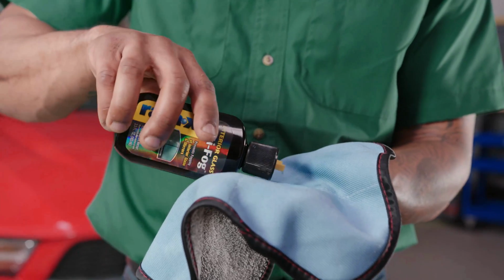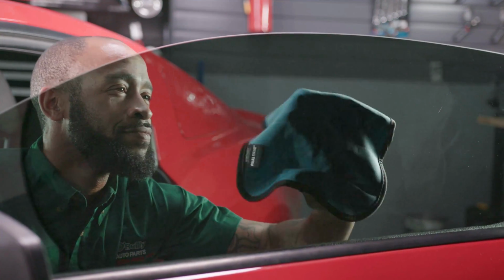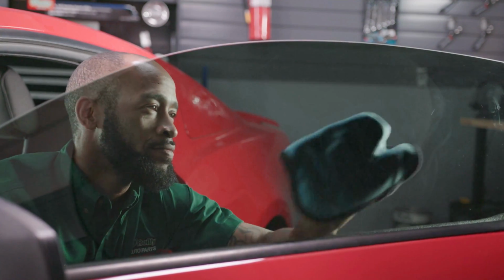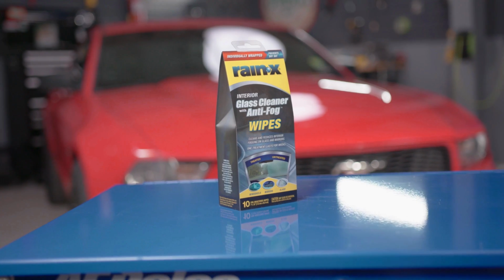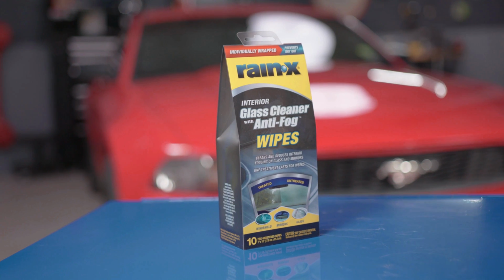Apply a small amount of anti-fog to your cloth. Wipe each window thoroughly, one section at a time. It's important to use the anti-fog only on the inside of your windows. Once you've wiped the entire inside surface of the windows you need to treat, do a final wipe with the dry side of your cloth to buff out any streaks. Reapply as needed and you should be fog-free. If you prefer, anti-fog also comes in individually wrapped wipes that work the same way.